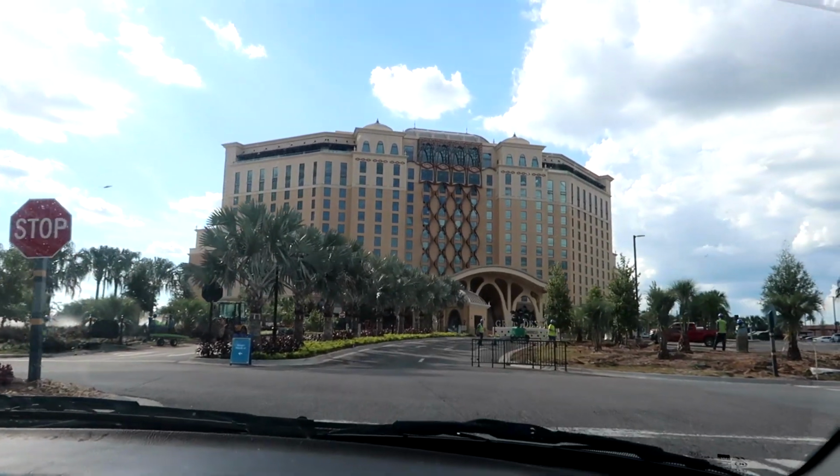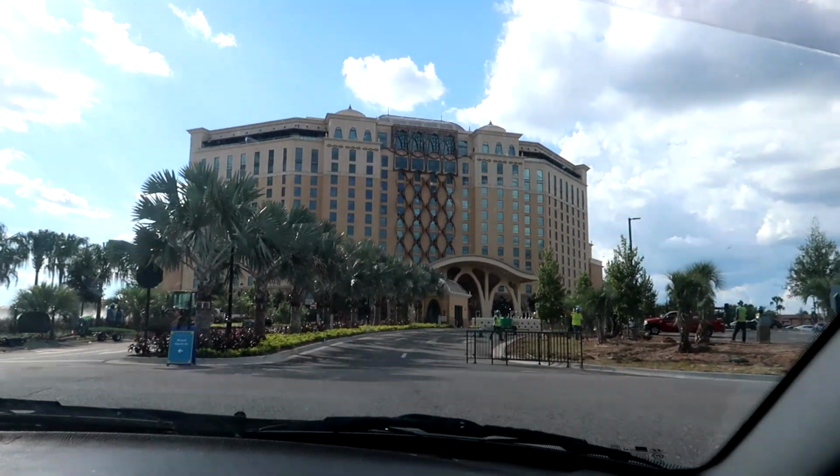On our little tour around to find different construction areas like the Skyliner and stuff, we are going to drive to the very beginning of Coronado Springs. You can kind of see it. So here's the new tower. What is it, Grand Destino? Yep, it's the Grand Destino.